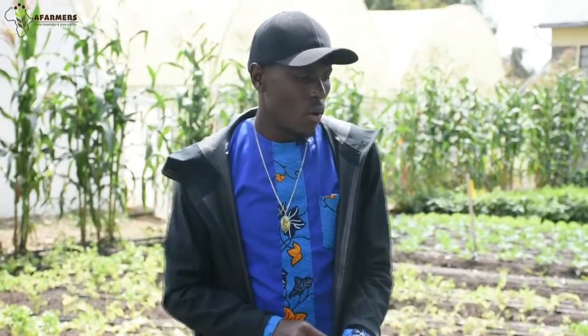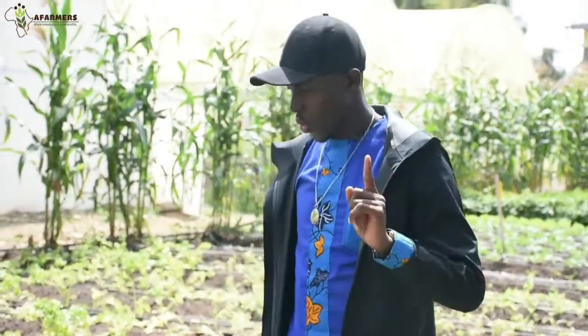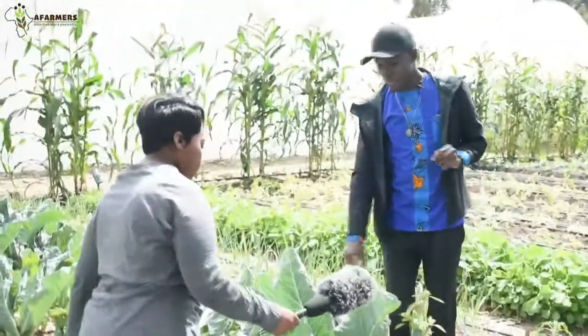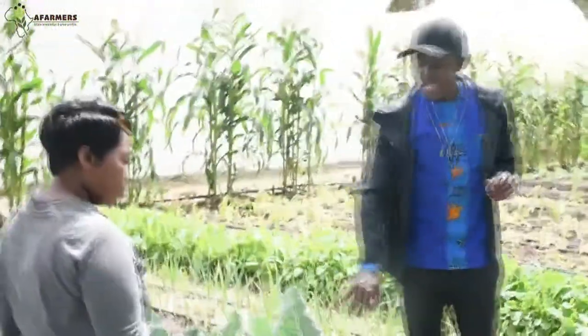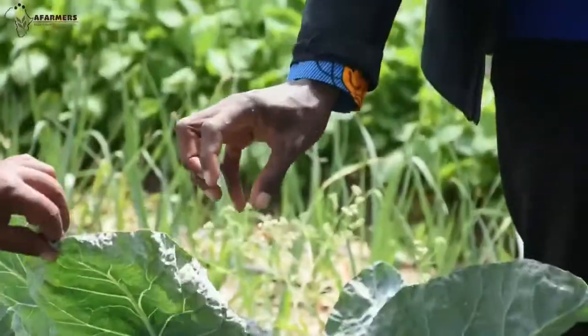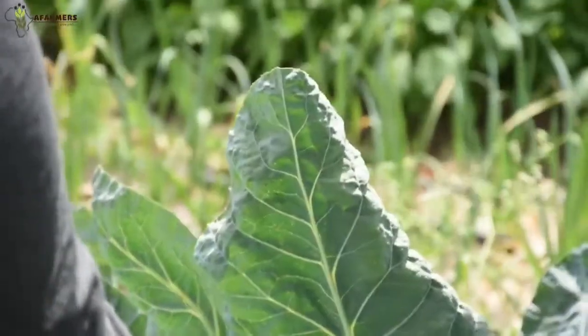There's a lot of pests that attack cauliflower. The most notorious one is aphids. Aphids will circle your leaves, and one thing you will know, there's aphids on your leaves. They're always curling. Yes, they will suck the sap out of the leaf, and now when they are too weak, they start curling. They curl inwards. So that's how you'll know you have aphid attack on your farm.